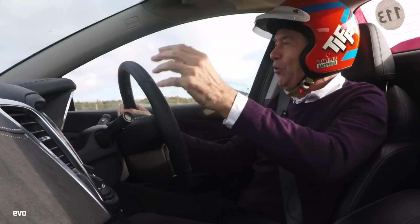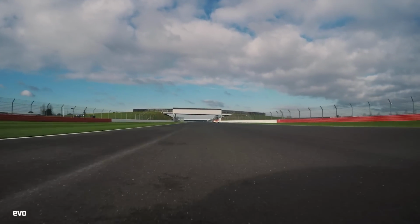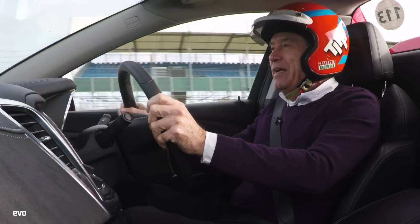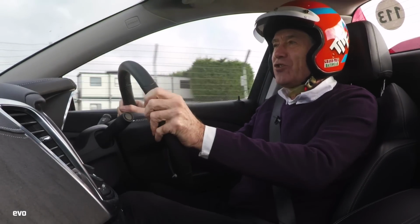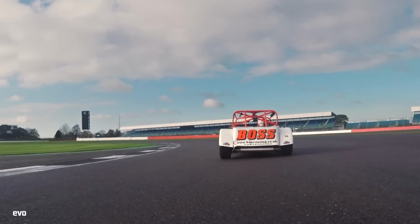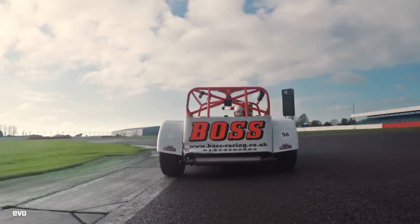So I'll just do the Porsche, do the BMW. Oh, this little Caterham's a bit of an interesting target. Now, he's braked a bit early, but he's quite quick in a straight line. No, he's definitely got him on the corners. Who's the boss now, boy? Come on.